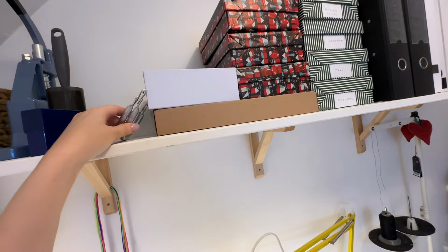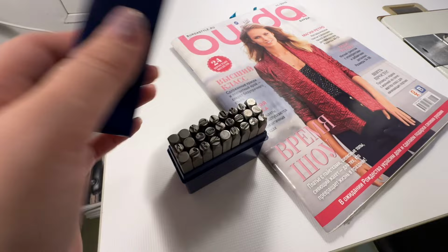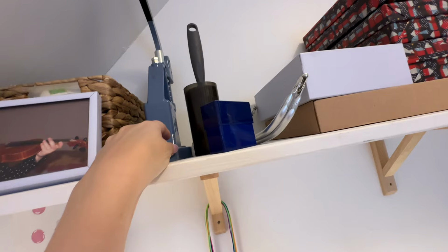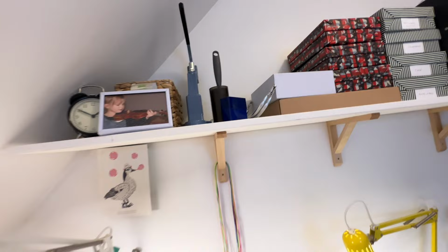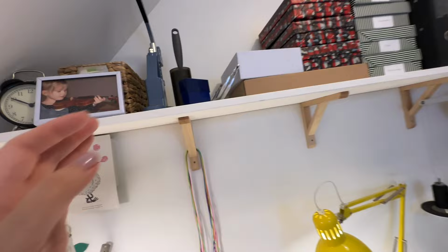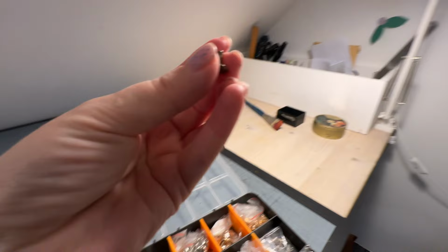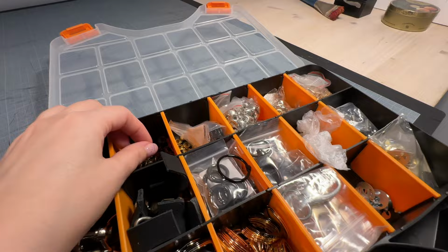Here I have something like you can stamp letters in the leather. I forgot what it is. Also my stamp where I'm making some, how is it called, all the time I'm thinking how it's called. Well, just stamping some stuff. Okay, like this, I'm keeping it under my table because there is still a place, and I'm using this huge stamp for these things. I have some projects where I need them.